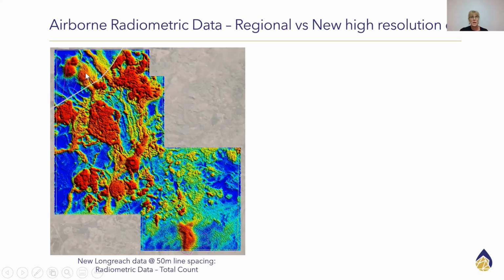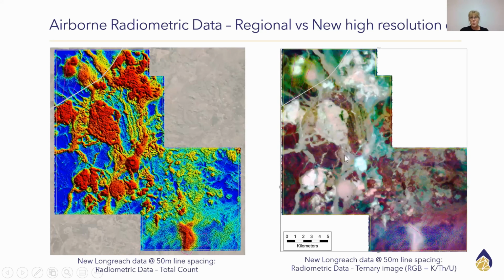Some of the other responses are these Peak Range volcanics. You can see they've got a general total count. You get a better discrimination though when you use a ternary image. So in this image, it's a very standard red, green, blue equals potassium, thorium, uranium. And you can start to see discrimination of these different intrusive bodies based on slightly different ratios of thorium and uranium. This is a Mount Donald intrusive or outcropping, and I know that there's been already some work from the universities to sample it. It has a very high thorium response.